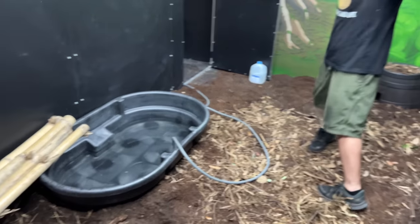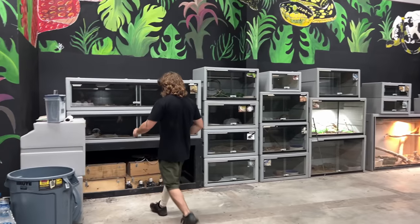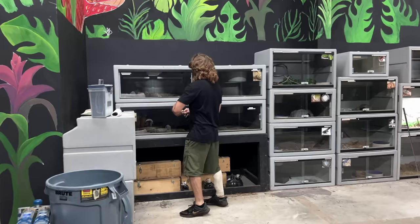This is Kevin's enclosure, look at this, woo! Kevin's kingdom, the mansion, everything I've been waiting to give him for years now. And he gets to live the rest of his life in this kingdom. Woo! All right, beautiful people, time for the moment of truth. Putting Kevin, the king cobra, in his new enclosure.